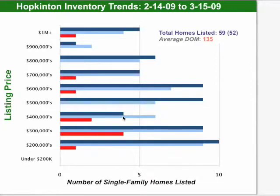And then in the 400s, we actually have fewer. Last month we had 6, this month we have 4, 1 under agreement. We got nothing new on. So looking good for homes in the 400s. In the 500s, you see we're ticking up in inventory. We went from 6 to 9. Nothing has gone under agreement in the past month. In the 600s, we also have 9. Last month we had 7, 1 went under agreement. So a little bit of activity there.